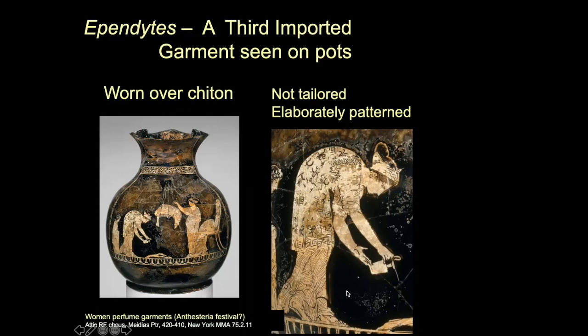In the detail at right, you can easily distinguish the patterned ependytes over the chiton with its false sleeves. The garment is foreign in type, and the patterning is extensive, poikilos. But note that the border is a Greek meander, which should signify that it was made in Greece.